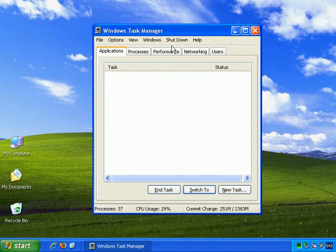So if we go through the tabs, there's an Applications tab. That shows you what's running, and obviously it doesn't just tell you if Windows is running. If you're running Word, for example, that would appear here. If you're running Internet Explorer, it would appear here, and so on. And it shows you the status, such as not responding or things are fine and there's no problem.